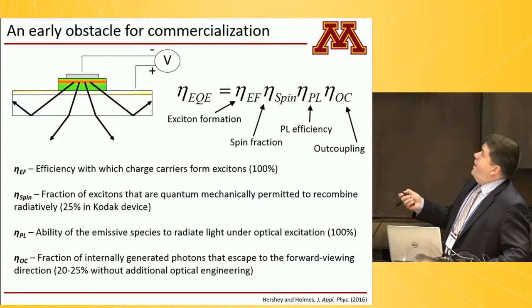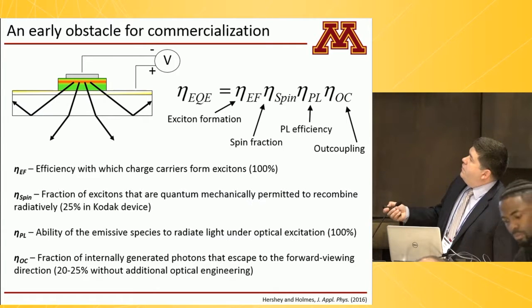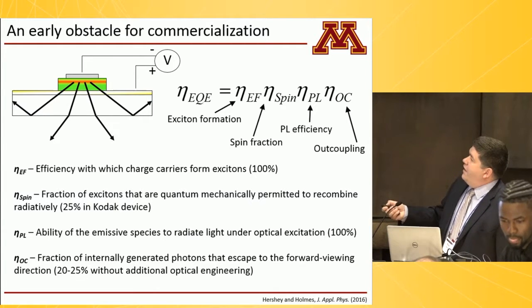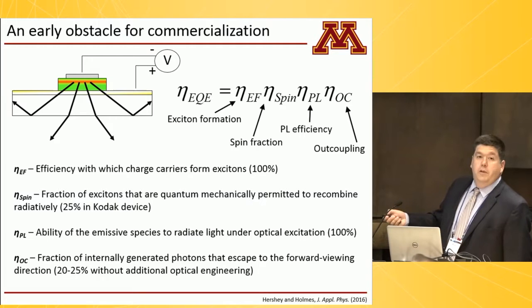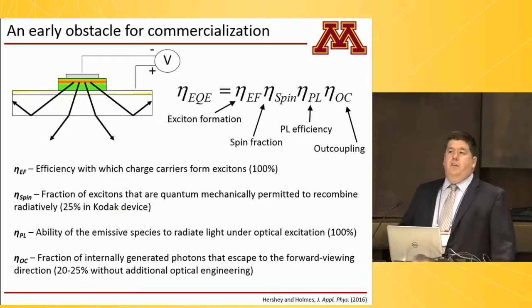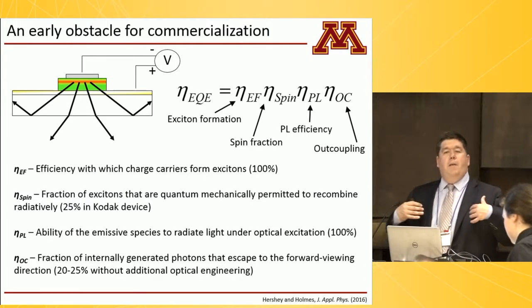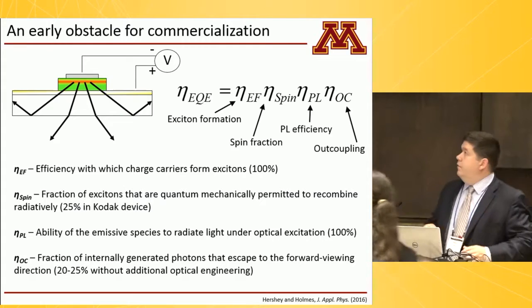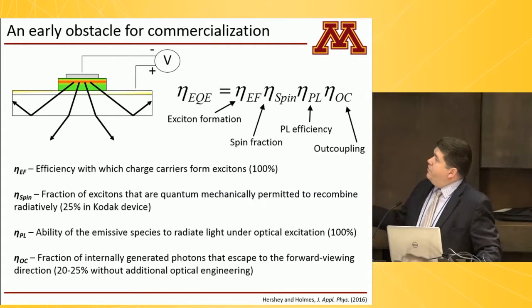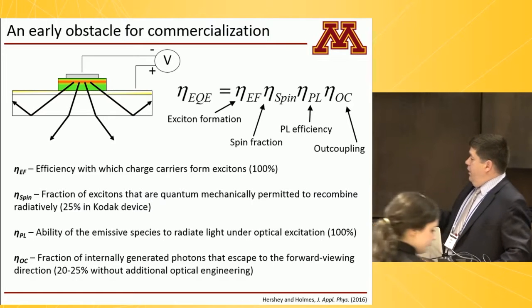The first is the last step, what we call the outcoupling efficiency. That's effectively saying how many of those photons that I emit inside the stack actually get out to the forward viewing direction. Right? There are reflection losses, absorption losses, waveguiding in the substrate. So the outcoupling efficiency tells me how good a job I'm doing pulling photons out of the device. In the simple devices I've shown here, it's maybe 20 to 25%. Modern devices, you can certainly do a lot better.